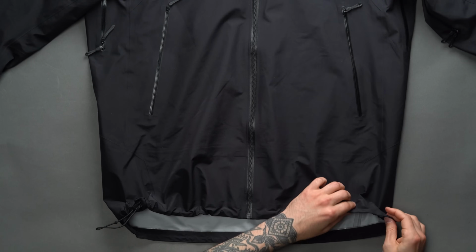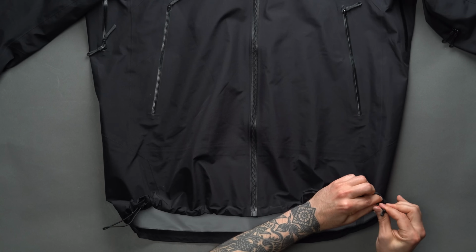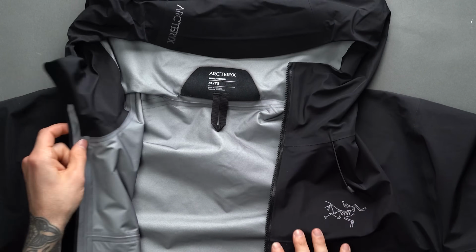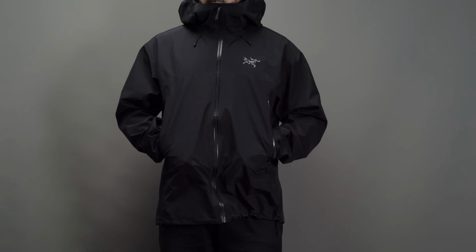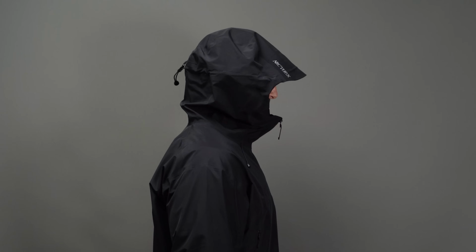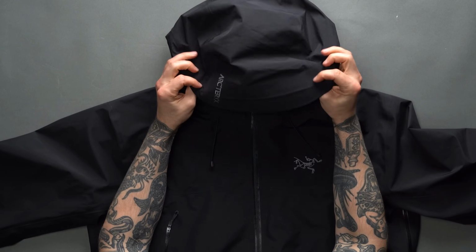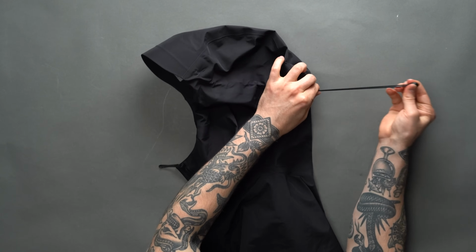Designed for mountain use, it is also versatile enough for hiking, backpacking, or urban adventures. The fit of the Beta LT tends to run slightly large, so it leaves plenty of room for layering, making it practical for various climates. Its helmet-compatible storm hood provides excellent peripheral vision and shields against rain, ideal for climbers or trekkers needing top-notch visibility. The hood also features a drawstring.